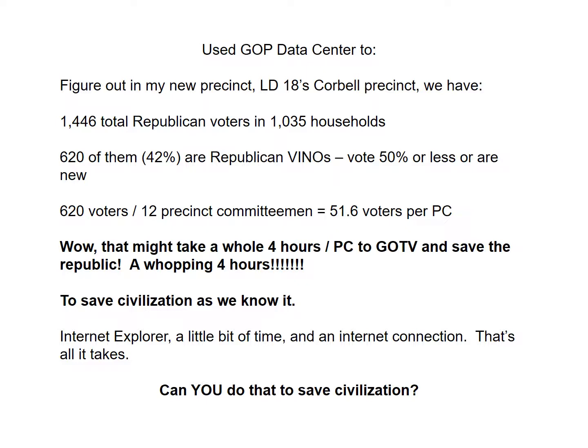So since the election in 2012, Voter Vault was renamed Voter Vault 3, and then it was updated to GOP Data Center. And in my new precinct after redistricting, it's now called Legislative District 18 and Corbell Precinct. And this was from a couple of years ago, what I'm reading here. We had 1,446 total Republican voters. Our precinct got larger. 620 of them were what I would call VINOs. They vote 50% or less of the time, voters in name only.